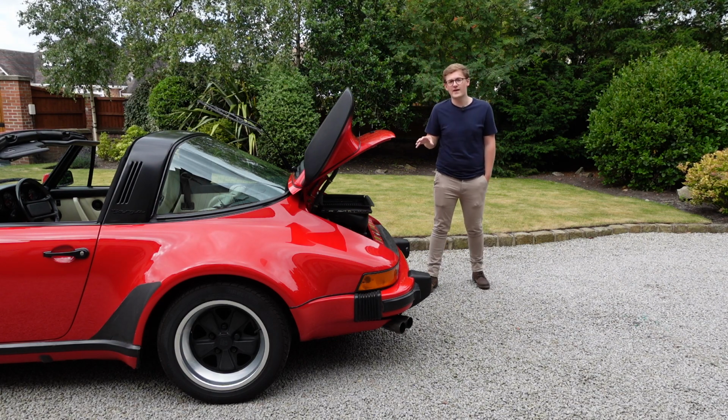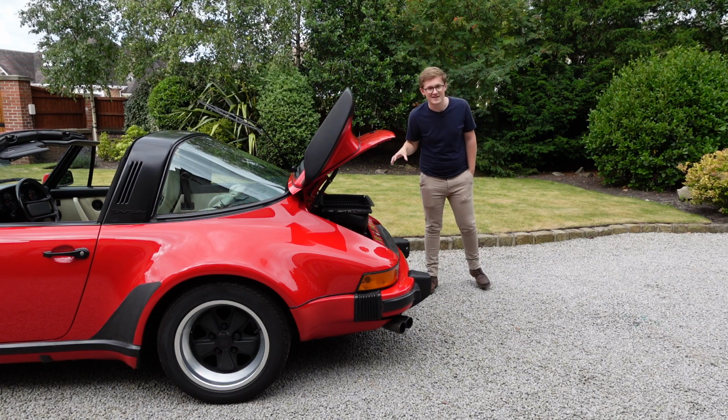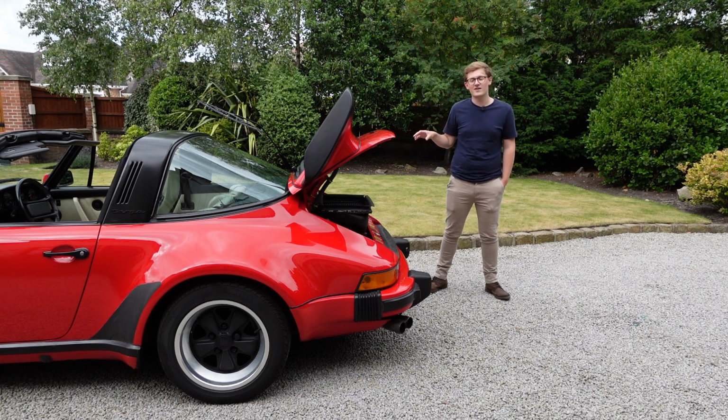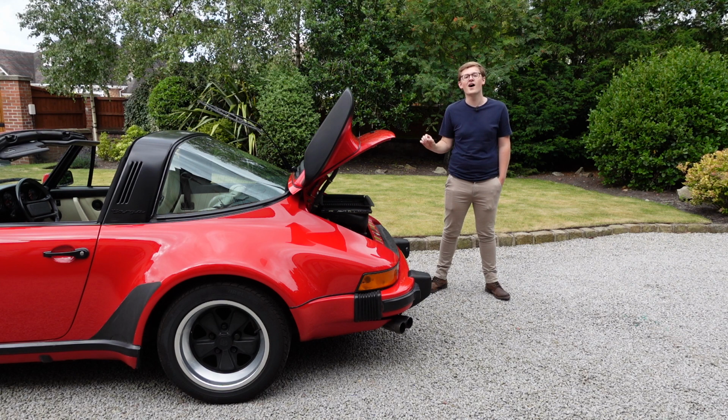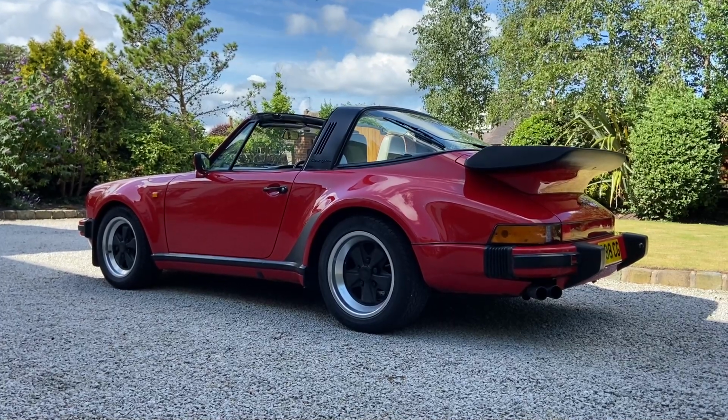And that acceleration figure, much the same on the earlier cars, meant that Car and Driver magazine in the US named the 930 as the fastest car of the 1970s. So to the supporting mods.